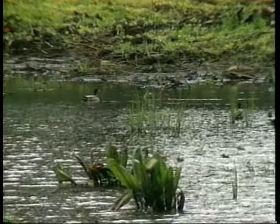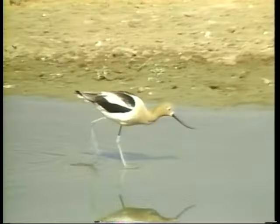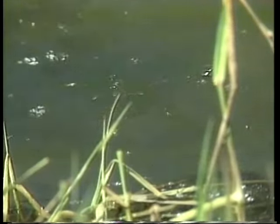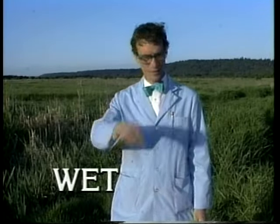Wetlands are also important as a home to thousands of species of fish and wildlife. Birds, mammals, reptiles, insects, amphibia, fish, and shellfish all need wetlands to live and grow. So what are we talking about? We're talking about wetlands.